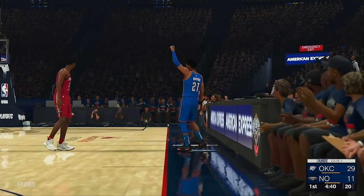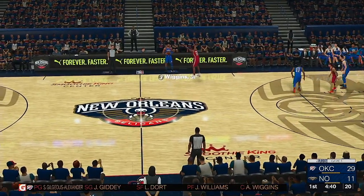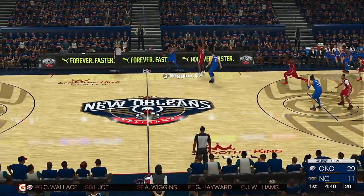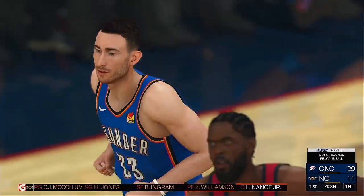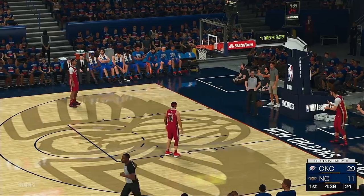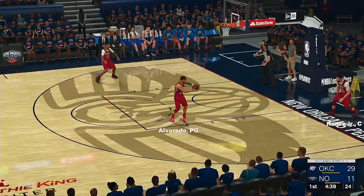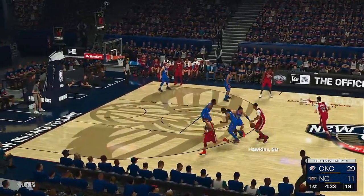Substitution here for New Orleans. Najee Marshall, he's checked in for Williamson. Trey Murphy comes in for Brandon Ingram. Hawkins checked in for Herbert Jones. And it's Jose Alvarado in for McCollum. And it's out of bounds to the Pelicans. That's just poor communication between those two. The passer has to make sure his teammate is established, and the teammate has to know the pass is coming. See, that's communication.